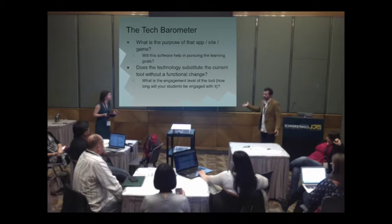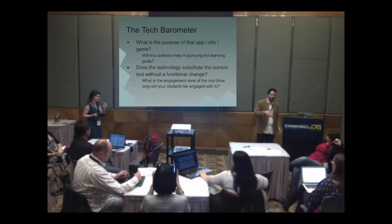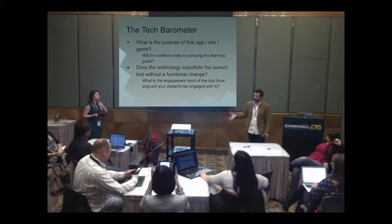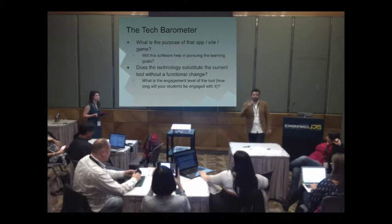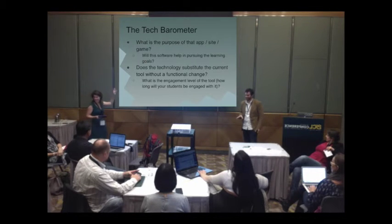So, the whole purpose of being here. There's a series of tech barometers. Basically, these are ways to figure out whether something's actually useful or not, whether the technology available to you is actually valuable. And we have this on paper, so you can take it with you.